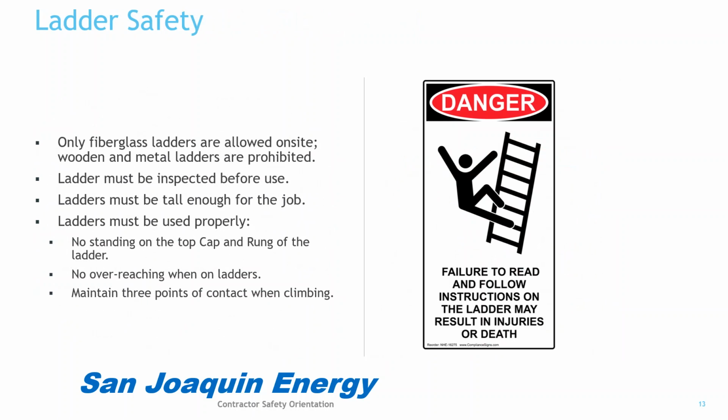Ladder safety. Only fiberglass ladders are allowed on site. Wood and metal ladders are prohibited. Ladders must be inspected before each use. They must be tall enough for the job, and ladders must be used properly. No standing on the top cap and rung, no overreaching, and maintain 3 points of contact when climbing.